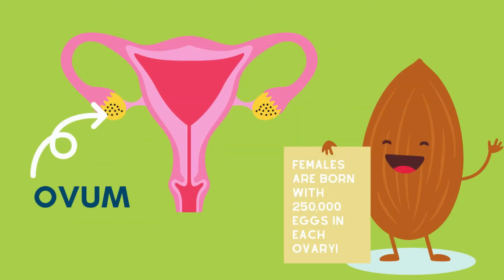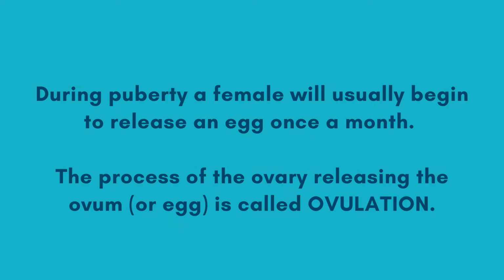A female is born with a supply of about 250,000 immature ovum or eggs in each ovary. During puberty, a female will usually begin to release an egg once a month. The process of an ovary releasing the ovum or an egg is called ovulation.